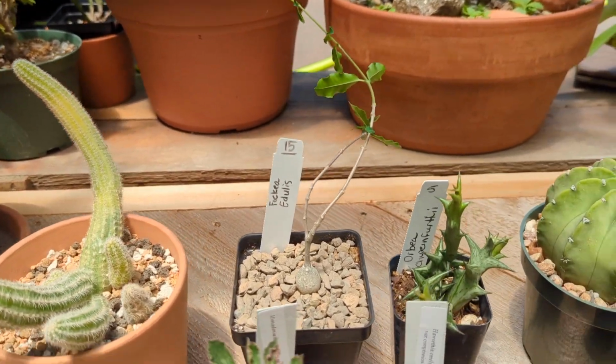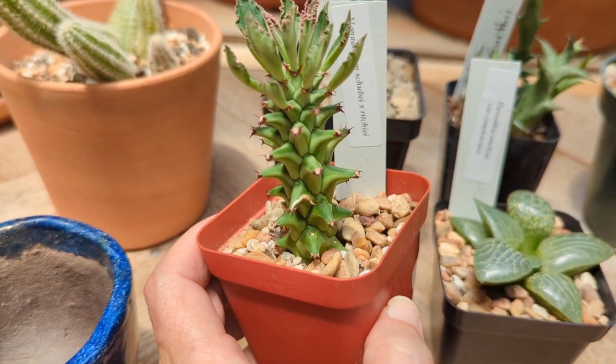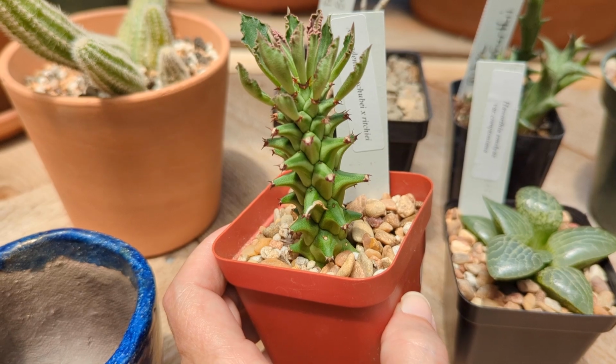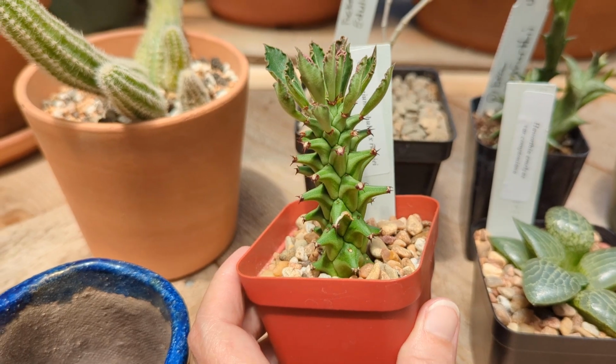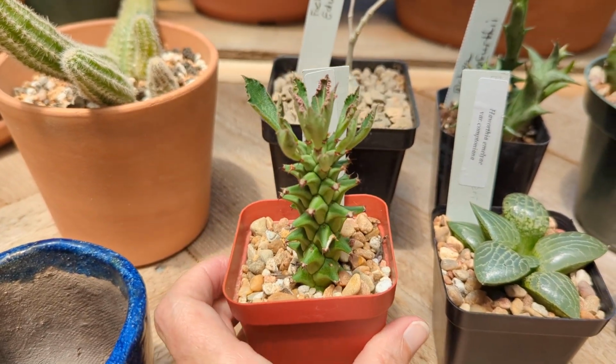And then right here we have, this is really cool. Check that out. It's a Monadenium schubei ritchiei. So it is a cross between schubei and ritchiei. And Monadenium has been reclassified as Euphorbia, but it's up to you. Call it what you want.